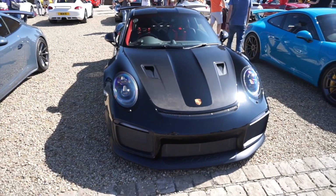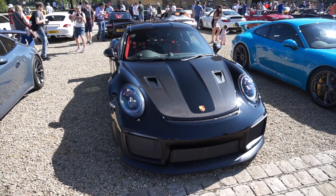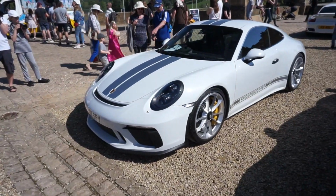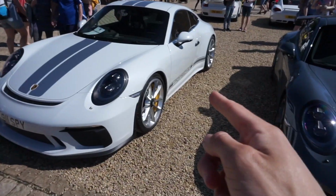What a great looking car. This is potentially what I'd have out of all the cars here. But that is a bold statement, as we've got 2 F40s and a Pagani here. But next to that we've got the new 911 GT3 and the GT3 Touring. I, along with so many people, thought this was a 911R because of the stripe on the side right there.